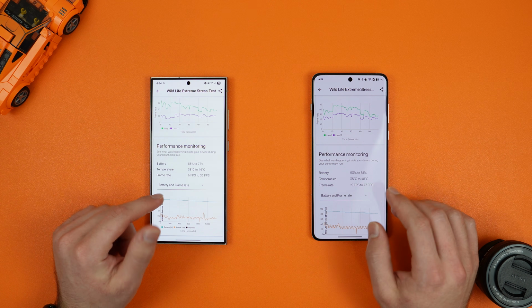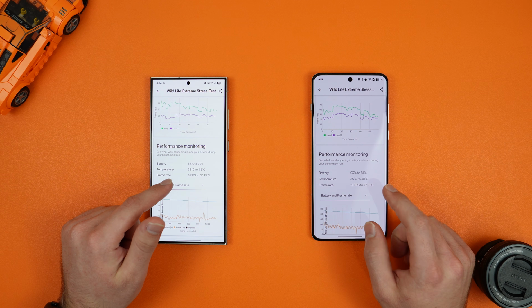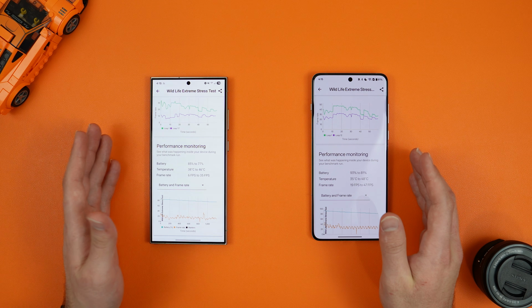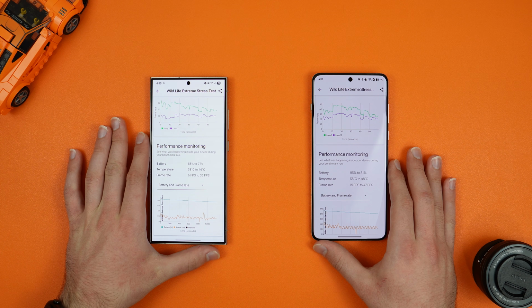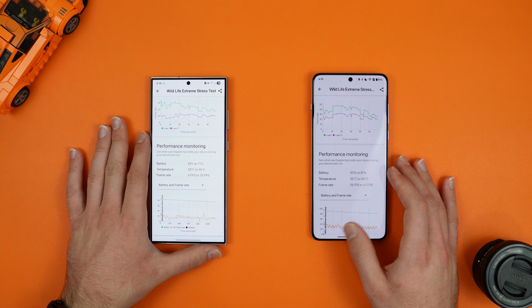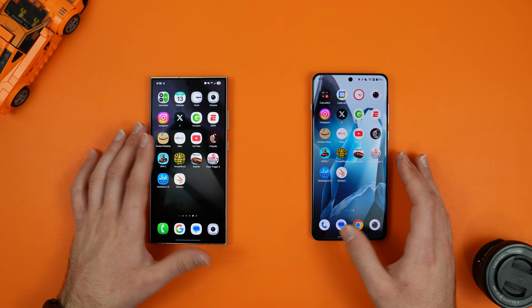As for the temperatures, we started at 38 for the S24 Ultra and 35 for the OnePlus 13. We did go up to 48 on the OnePlus 13, so it definitely did get hotter than the S24 Ultra with 46 degrees Celsius. However, it still did outperform the S24 Ultra. As for the frame rates, we can see 6 FPS to 35 and then 19 to 47. So the OnePlus 13 is definitely a lot better with this benchmark.